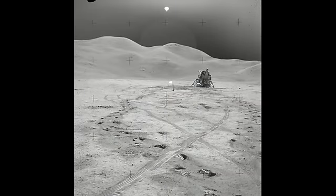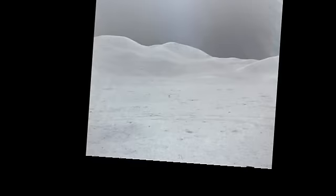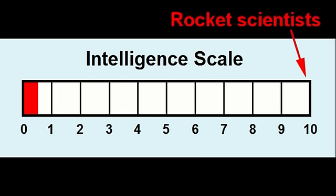Their claim implies that all the rocket scientists and assorted other geniuses at NASA were collectively that dumb, which in itself is a pretty stupid assumption. You know, about here on the intelligence scale. Those rocket scientists are about, here.